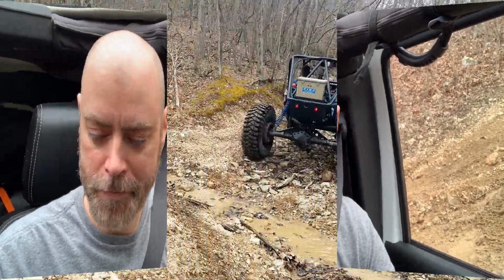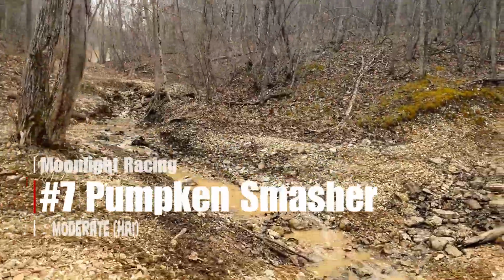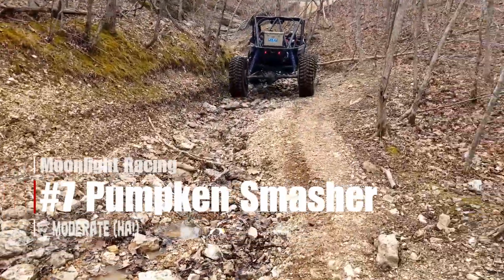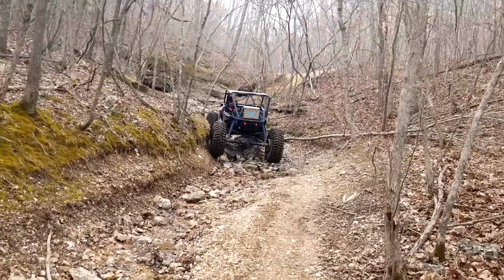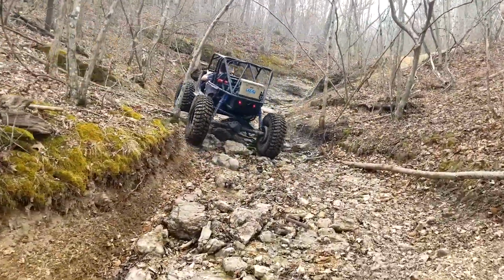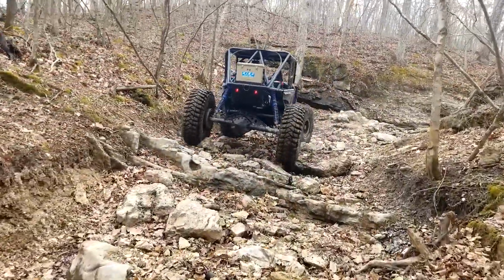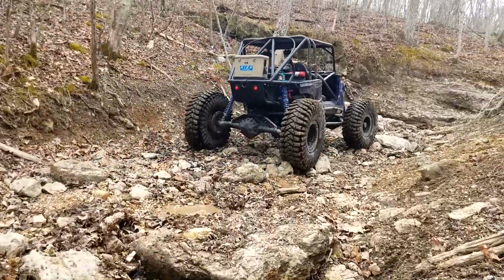Most of the trails shown in this video are all pretty well labeled at the park other than X-rated, but at the end of this video I'll show you where these trails are just to help you find them. One of the most challenging obstacles at Moonlight Racing can be found on Pumpkin Smasher. And on this particular day, it got the best of the purple monster, but we were afraid bouncing the heck out of it, trying to get over this obstacle would break something. So we left this one for another day.